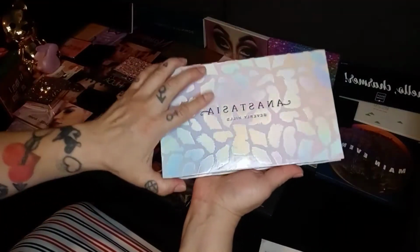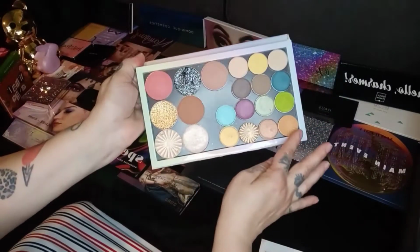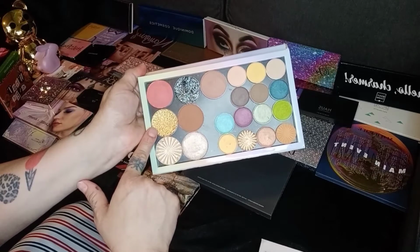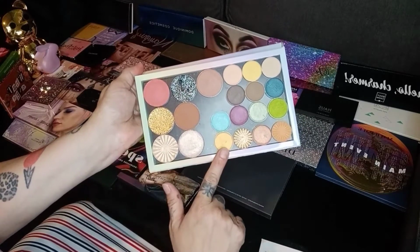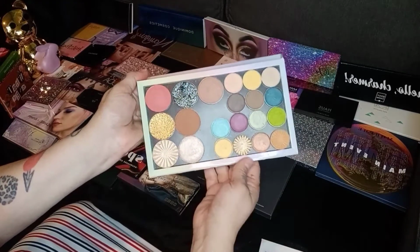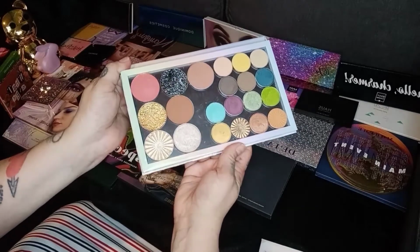If not, I probably will pop them in a small Z palette and see if anyone wants it. We have the Anastasia Beverly Hills Z palette. I have my Ofras here. Most of these are Ofras except this one, and I think it's this one. These are from my Morphe Mitchell 24 main event palette.